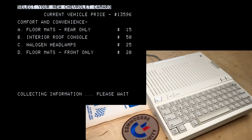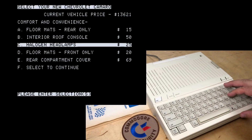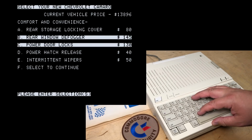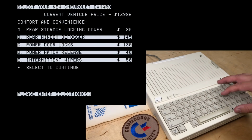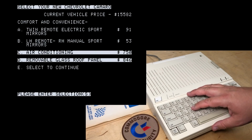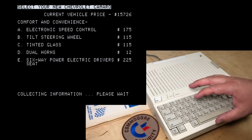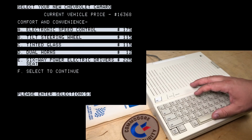Floor mats for an extra $15. A rear compartment cover. Well, I do want the headlamps. Rear storage locking cover. Rear window defogger, for sure. And the power door locks. The power hatch release. Intermittent wipers are an option. Twin remote electric sport mirrors. Okay, well, you gotta get the air conditioning. The removable glass panel. Oh yeah, well, I guess I want it all there. Electric speed control. The tilt steering wheel. Tinted glass. Dual horns for an extra $12. And the electric driver's seat.